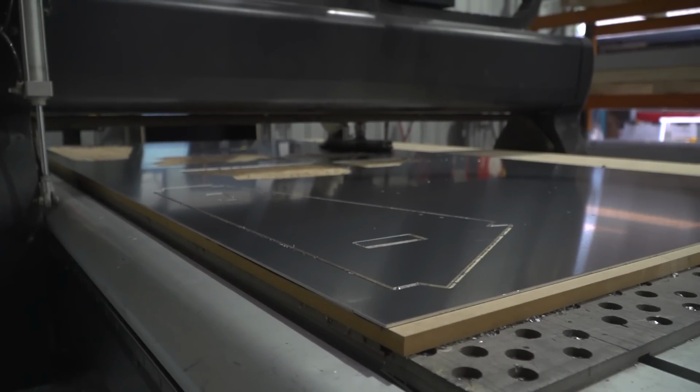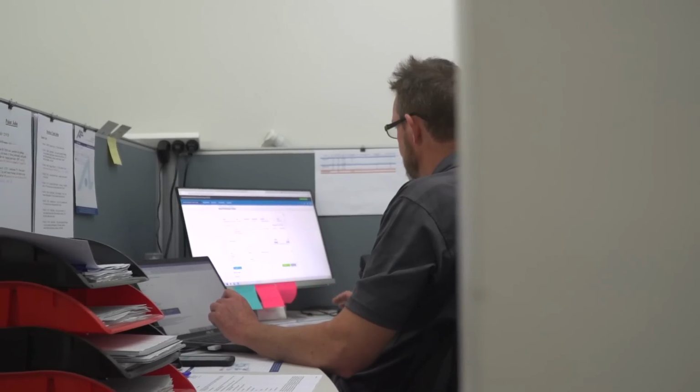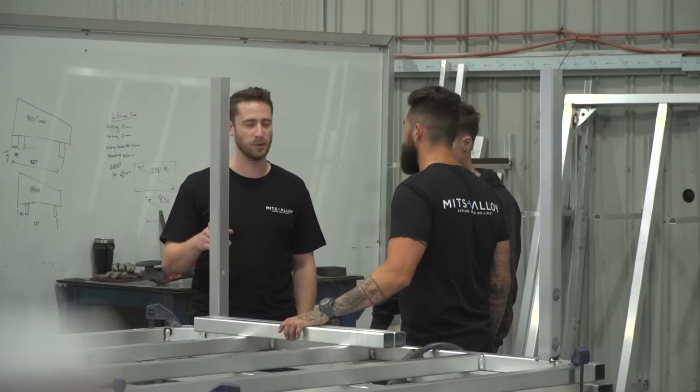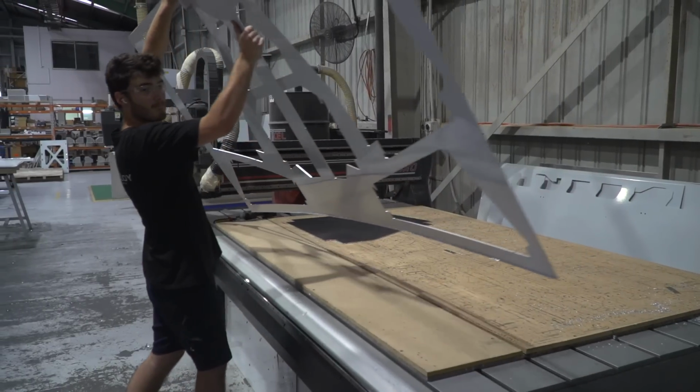As production manager, I start my day off by planning the day's work for the boys. I oversee the CNC operations to make sure all the builds are up to spec, and I work closely with Adam, our planning manager, to ensure we meet our lead times. The team we've built here at MITS over the past few years has grown to be one of the most talented and dedicated teams in the game, and it's an absolute pleasure to be a part of it. Luke has been with MITS for the last 2 years and has always led from the front, ensuring we have all the parts we need to complete the jobs.